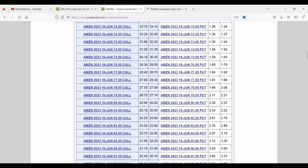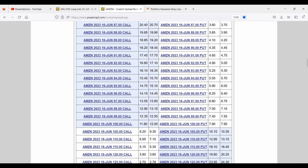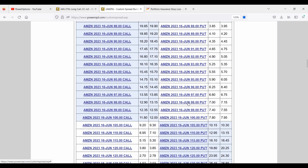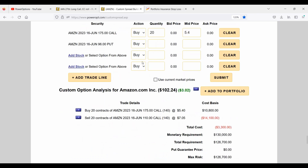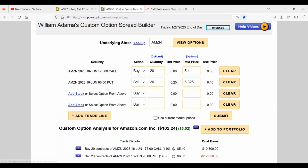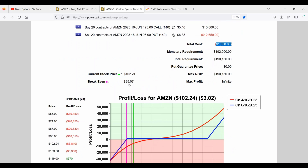It is in the sense that when you buy a call and you sell a put at the same strike price, you get a synthetic stock position. But going here, I'll go to the 96. Okay, we're going to go ahead and sell that. But what's going to happen here is the long call doesn't cover the obligation of this 96 strike put times 20 contracts. So once again, the margin requirement is extensional. We're covering the cash secured put. We get a credit of $1,850 and the break even drops to 95.07.